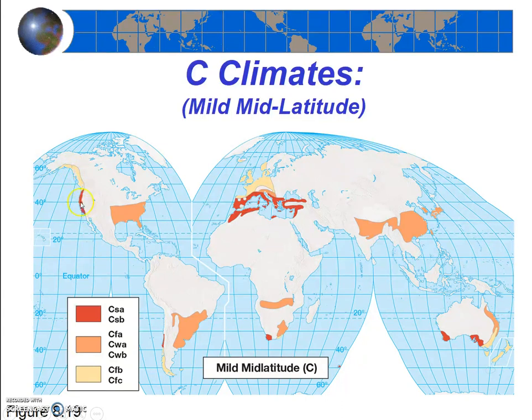We can see that it's located just poleward of the Mediterranean climate in general on all the continents. In Australia and South Africa, it kind of gets wrapped around a little bit, but in general, it's more poleward than the Mediterranean climates on the west sides of the continents. So it's usually about 40 to 65 degrees north and south latitude, again, directly poleward of the Mediterranean climates.